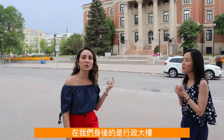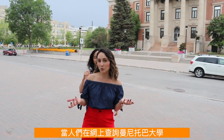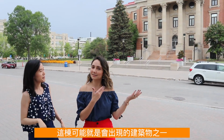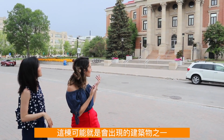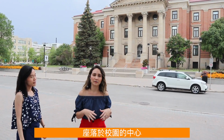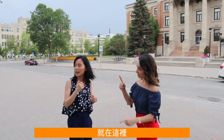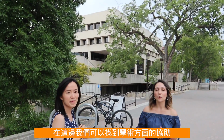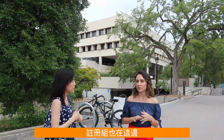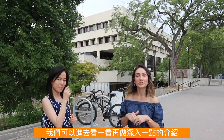Absolutely. Behind us we have the administrative building. When people Google the University of Manitoba, this is probably one of the first buildings that comes up. It's one of the oldest buildings on campus, located right in the center of the campus. For student registration, we have the UC right here, where we get most of our academic supports and the registration office, and we can go in and talk a little bit more about it.